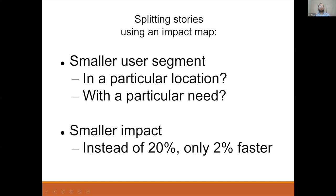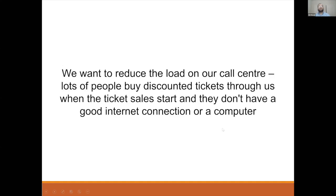So some other additional ideas on the deliverables. If you come up with a big deliverable, break it down into smaller ones. Should we do it by particular location or with a particular need? And instead of 20%, maybe only 2% faster. So set smaller goals if you have to.